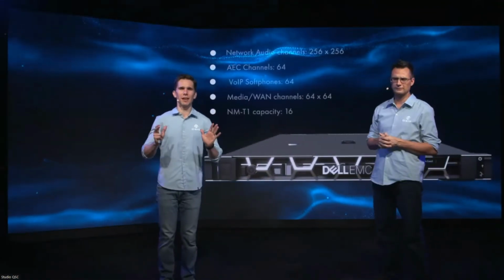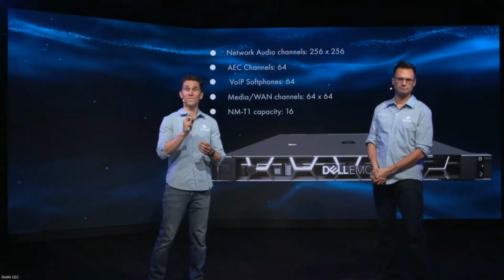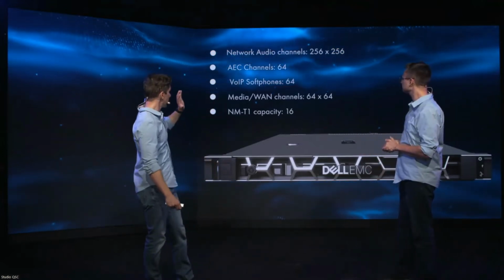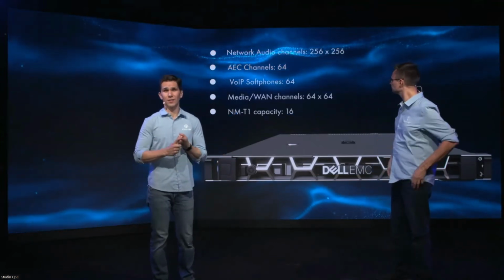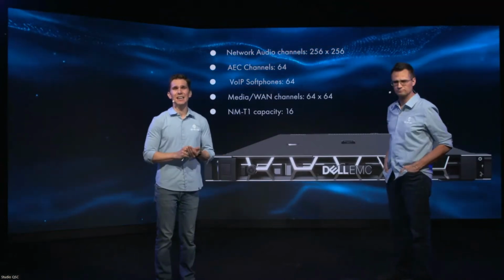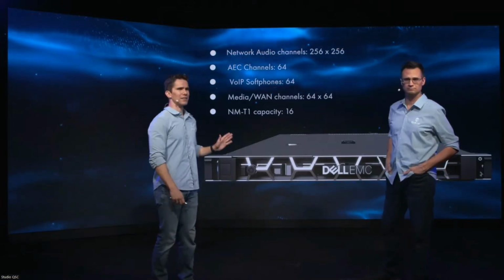So again, I'll speak momentarily for those of you that may be aware of our core offering, and then I'll tell about the differences. Those of you that might be aware of our Core 510 processor, the first half of these specs are going to look relatively similar. You've got 256 by 256 audio channels. You've got plenty of capability to do collaboration with 64 channels of echo cancellation, 64 channels of VoIP, and the capability of loading up to 16 of our upcoming network microphones. So far, feels very much like the 510.